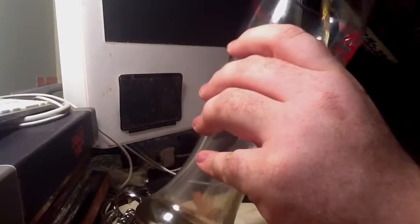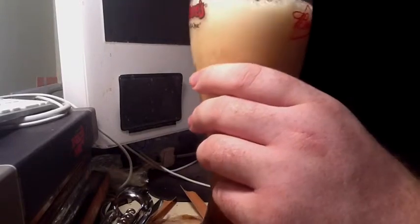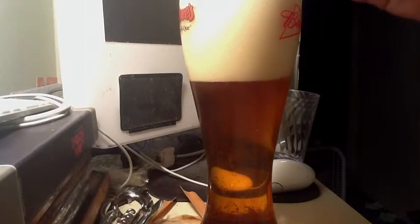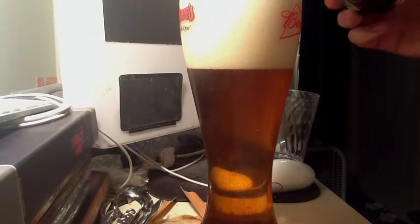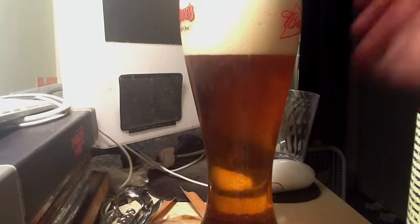This beer costs the same amount as Budweiser and Miller Lite, Miller Genuine Draft, Coors Light, Bud Light, Michelob, all those beers I'm naming off, all those macros. So this is the beer that competes with those at that price range. Now again, notice the amber color in comparison to the beer we've been talking about, the adjunct lagers.